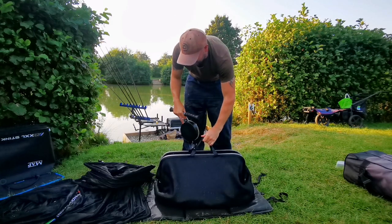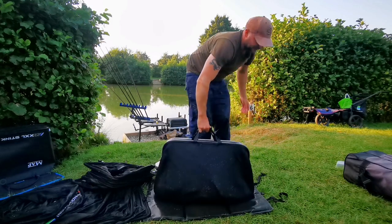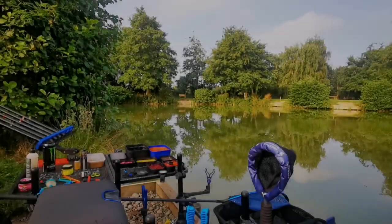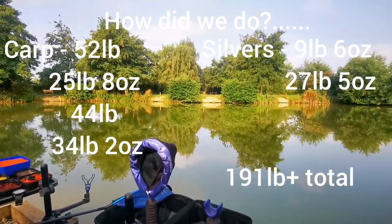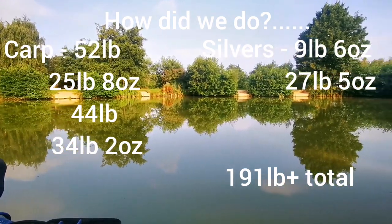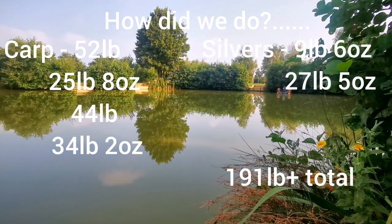Or if you're looking to come down to Somerset and looking for a place to camp and fish, you won't go wrong here. Brilliant place. They've got on-site shop and that. So everything. So how did we get on? We had carp bags of 52, 25.8, 44, 34.2, and silvers bags of 9 pounds 6 ounces, 27 pounds 5 ounces, for a combined weight of over 191 pounds.